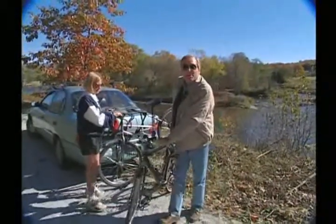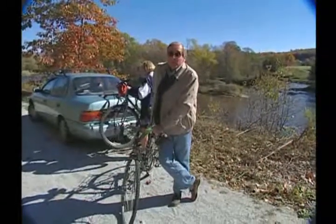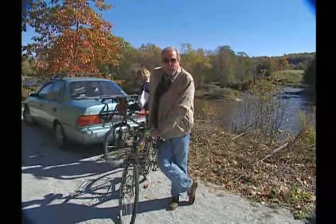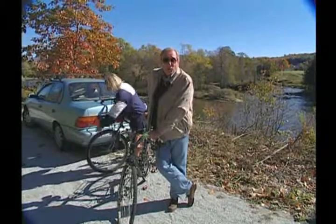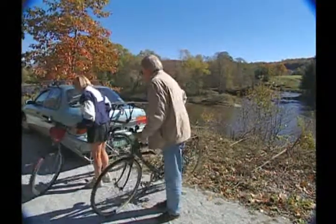This is one of the best-kept secrets in Vermont. The Missisquoi Valley Rail Trail runs for 26 miles between St. Albans and Richford. The trail meanders through the heart of northern Vermont's open farmlands. It's a terrific ride. All set? All set.